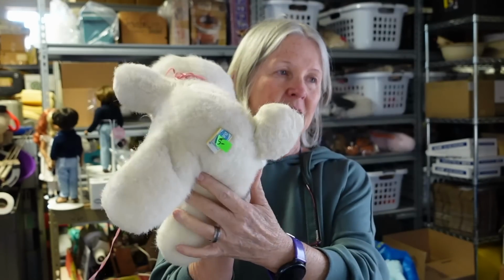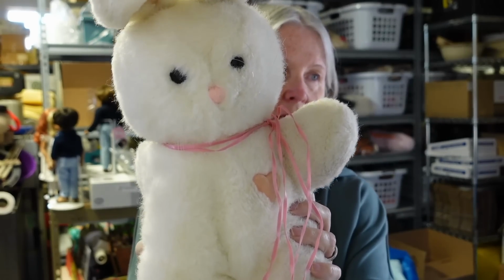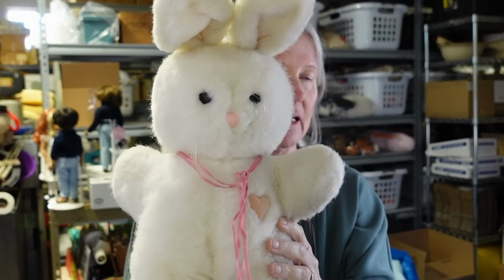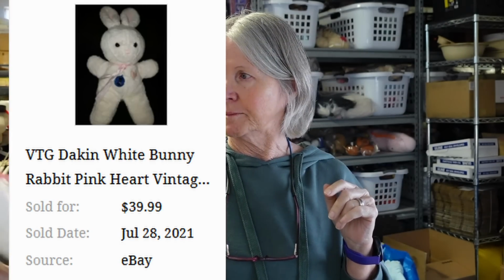This rabbit, it was Dakin. I paid $5, 1984. It just intrigued me. I think this might be the original little ribbon on it. I don't know. Again, I'm hoping $20, $25 for it.